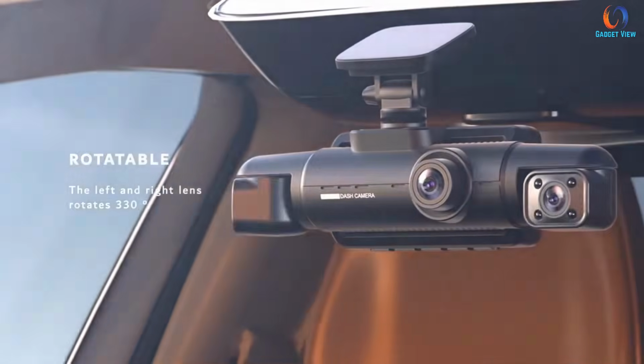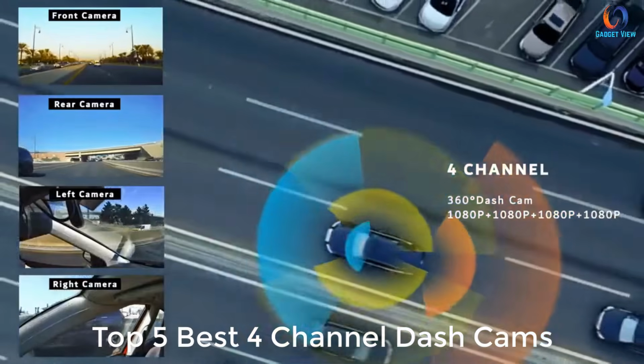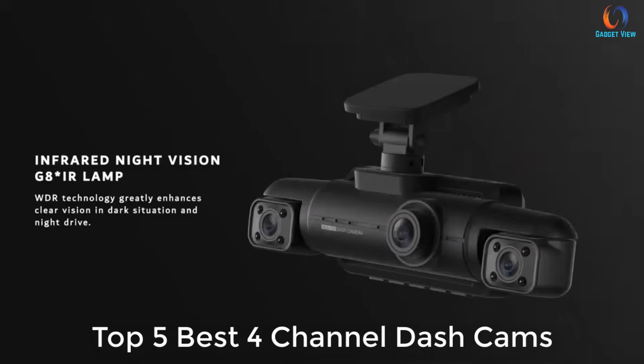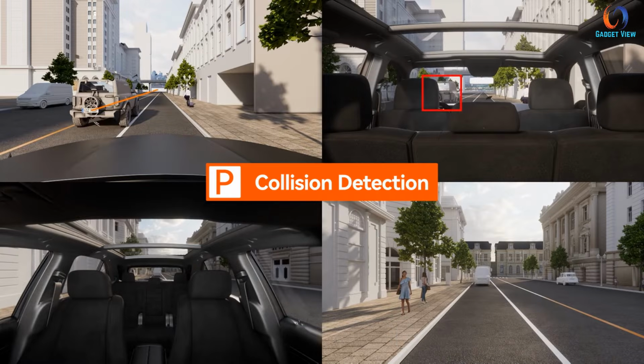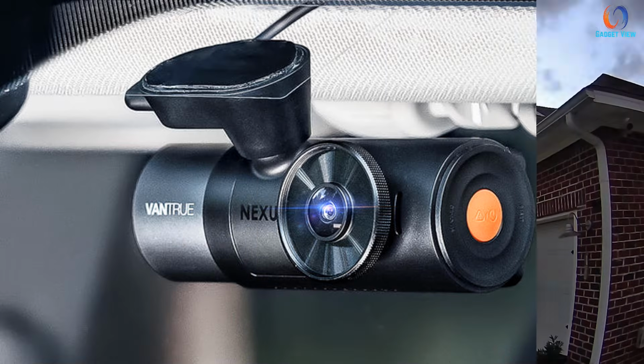Why settle for one view when you can have 4? In this video, I'm going to discover the 5 best 4-channel dash cams. These 5 elite dash cams don't just watch the road, they see everything. No blind spots, no excuses. Let's count them down. Vantrue N5.